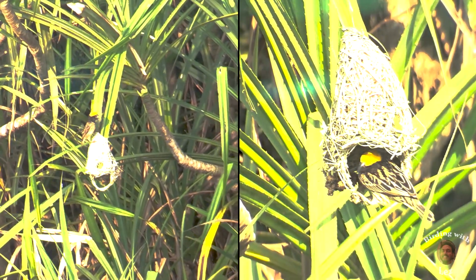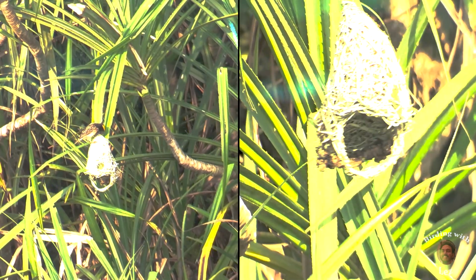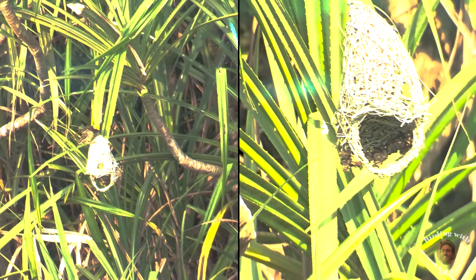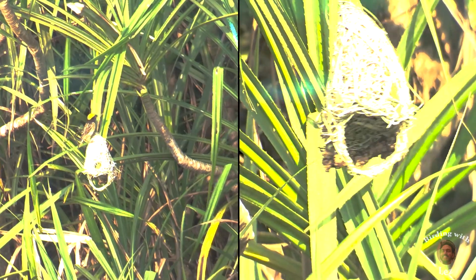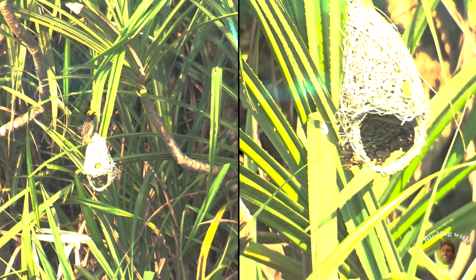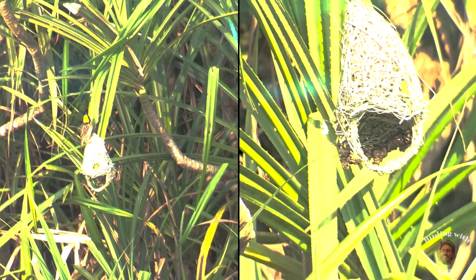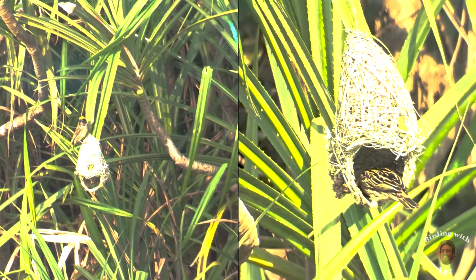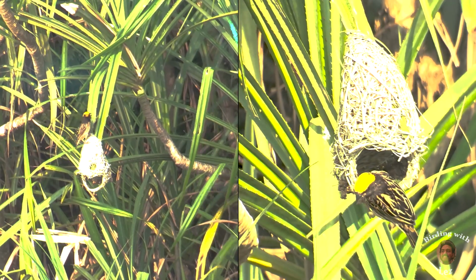Habitat in Amboli. Found in grasslands, wetlands, and agricultural areas. Often spotted near marshes, paddy fields, or reed beds where nesting and feeding materials are abundant. Behavior. Foraging: feeds on seeds, grains, and insects. Forages in flocks, often alongside other weaver species.